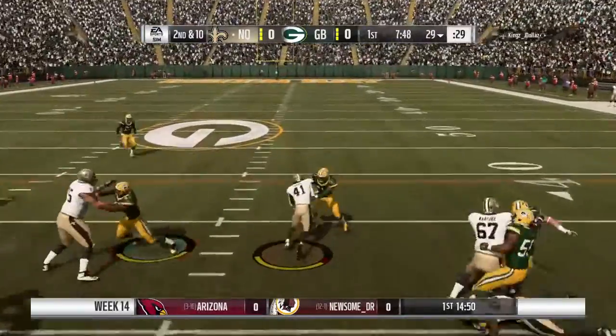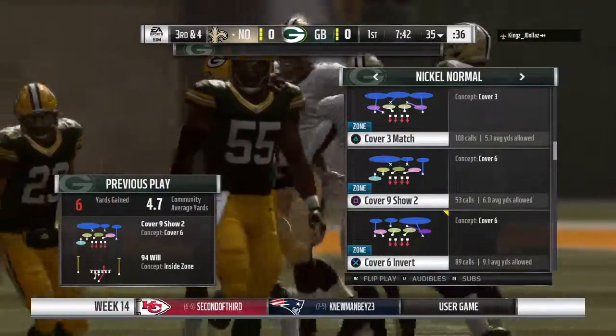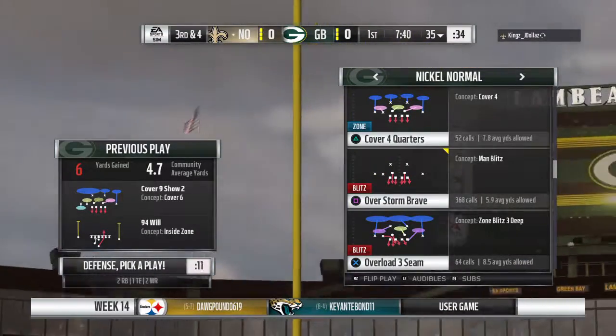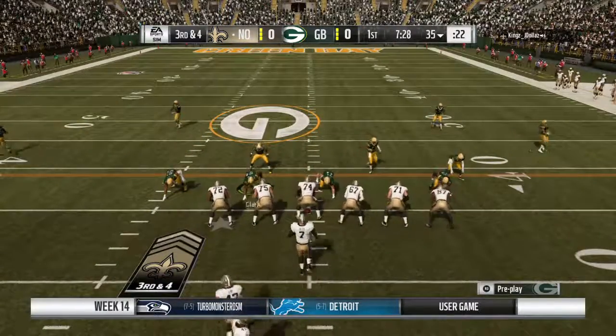They'll run it for the first time with Alvin Kamara. And he'll be tackled at about the 35. They get 6 here after the incompletion, and it'll leave them with a 3rd and 4. A quick burst there, and he nicely bit off a pretty decent gain. And they'll look to avoid an early 3 and out here on 3rd and 4.